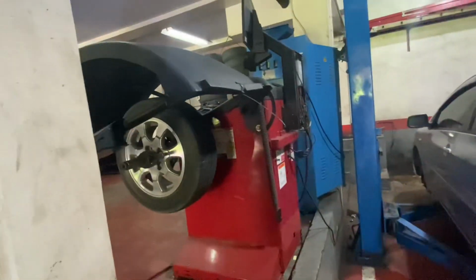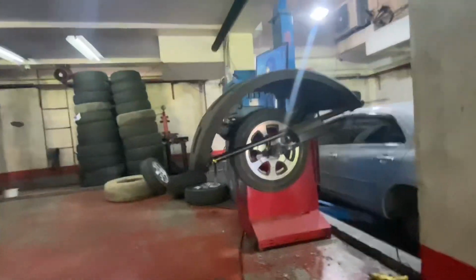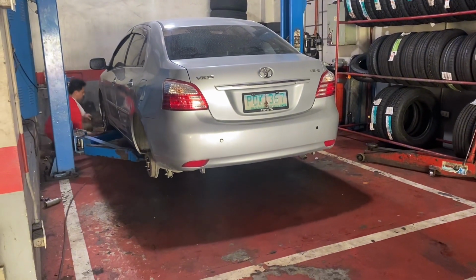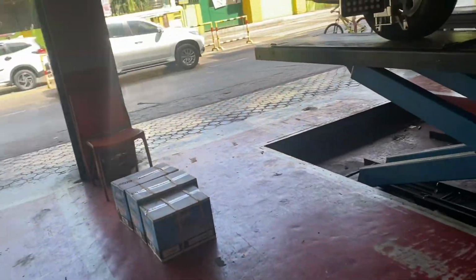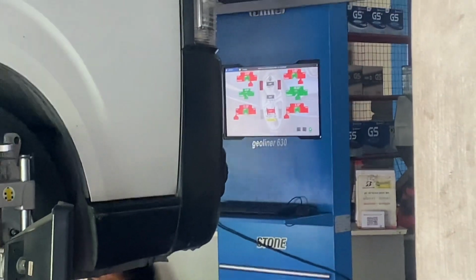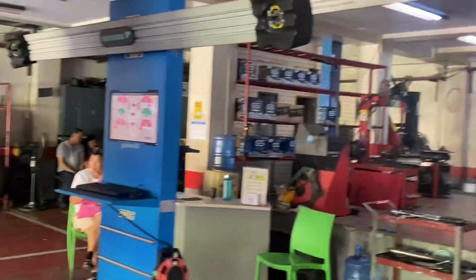Imagine your car as a finely tuned orchestra, with each wheel playing its part. When your wheels are properly aligned, it means they are parallel to each other and perpendicular to the ground. Misaligned wheels can lead to a range of issues. Your car might pull to one side, your tires could wear unevenly, and you might even notice steering wheel vibrations. More importantly, misalignment can compromise your safety on the road.